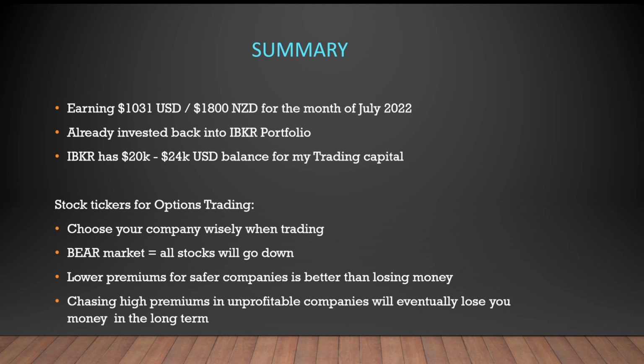So I need that capital to do all these trades in, because that's the money that I need to generate and get the passive income, and I try to keep it within that balance. If I get more than that, I actually withdraw it, but because the market is going down, I pretty much struggle to get it above $24,000 US in the short term.